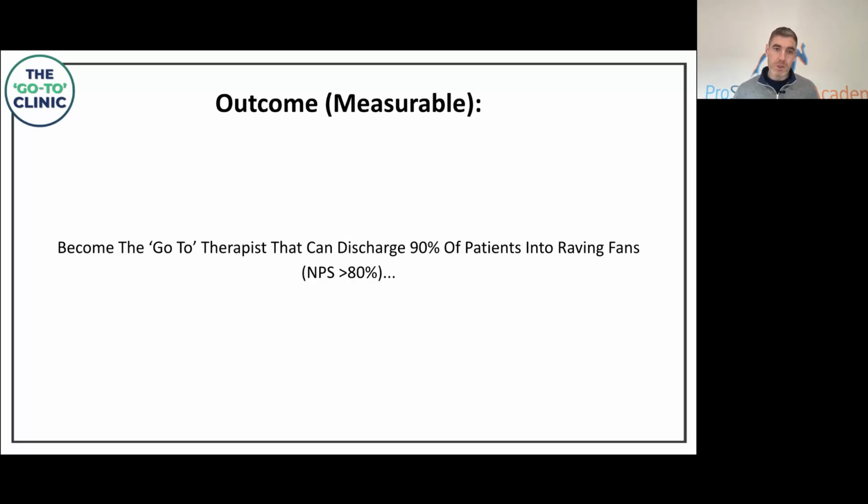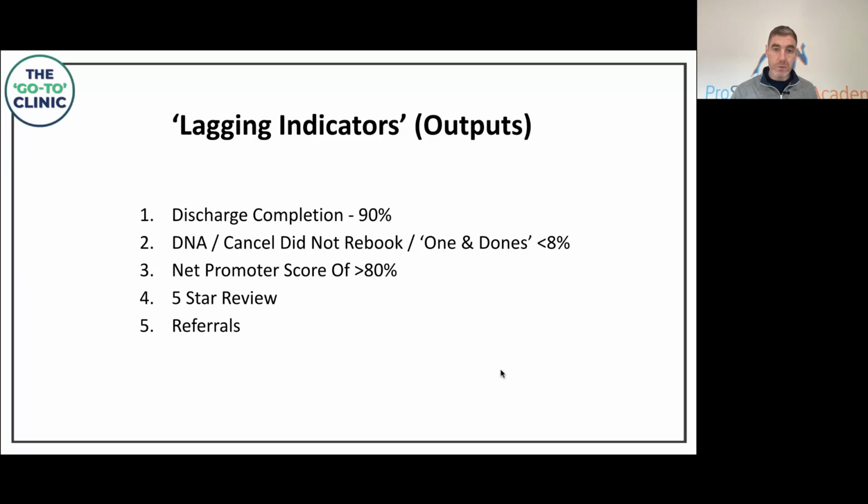And if we want a measurable number, the gold standard here that we want to set our subconscious mind and our brains to, and our reticular activating system to, is becoming that go-to therapist that can discharge 90% of patients into raving fans. And again, we can leverage our net promoter scores and our business systems in order to actually objectively look at this. Now, again, we want to have a stretch goal to keep us growing. Whether that's a realistic target or not, that's a conversation for another day. But we want a target so big that it keeps us growing day upon day, and we continue to learn.